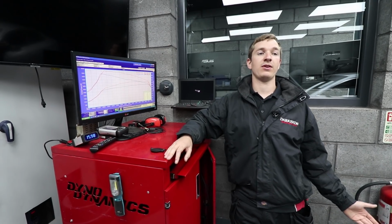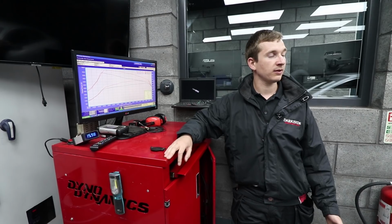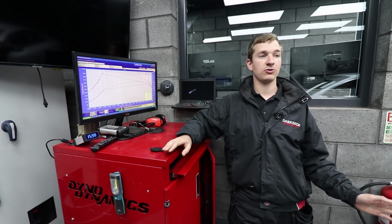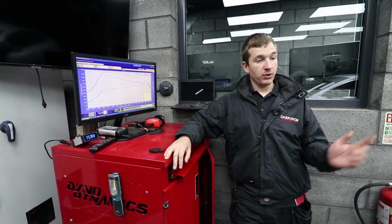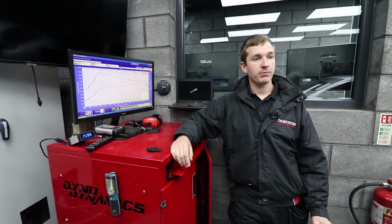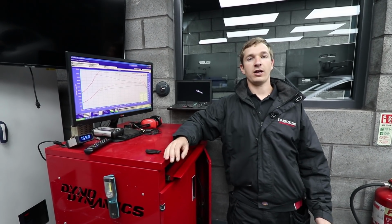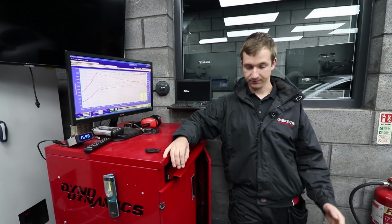Hopefully we've ended up wasting a full day that we could have spent tying up a few loose ends we had in the workshop, just tidy up and go with no stress, but obviously that wasn't to be. Put it back on the dyno, and then the car just wasn't making power. Scratching his head, looking at everything, there were no logs showing us anything too interesting.